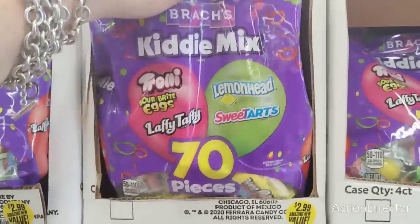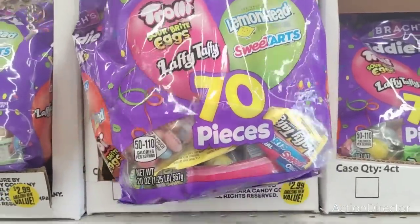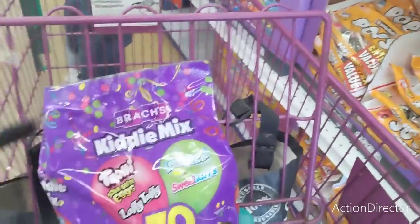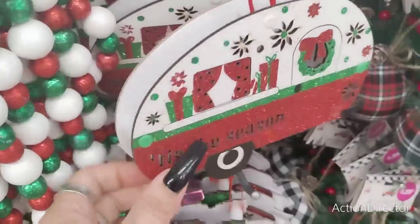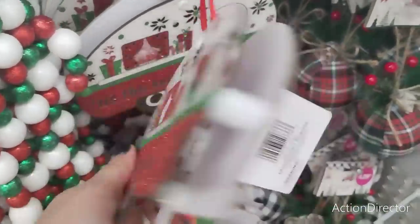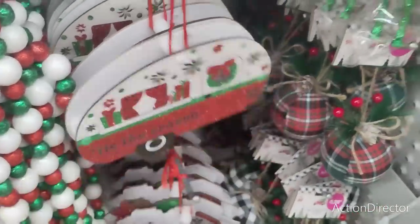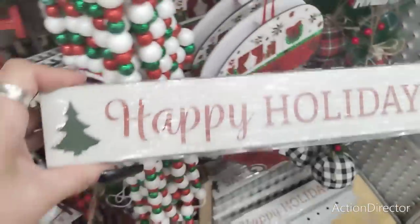This is 70 pieces, Lemonheads, Sweet Tarts, Trolli, sour. I'm going to get this. I'm going to see my sister, so I'll get this for the kids. Well, I'm sure they have enough candy, but I'll still get it. I also have this light up camper, 'Tis the Season, and this is going to be $2.49. Not bad.